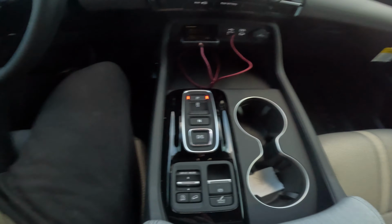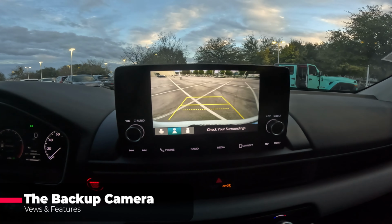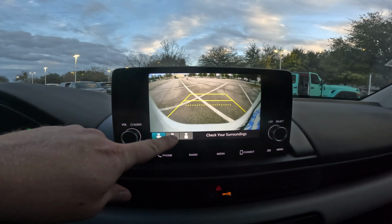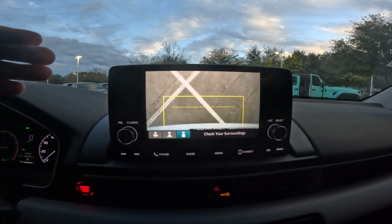Now, let's talk about some of these buttons that you're gonna see here. So you don't have a classic shifter anymore. So when you throw it in reverse, you're gonna get that, and then you'll see your backup camera comes on. While we're talking about backup cameras, I'll just point out a couple different things. You got 3 different views with Honda. So about 170 degrees, standard backup camera, and then one aimed straight down. So if you're backing up to a garage, a wall, a bush, or whatever, another car, you can see.